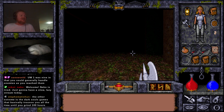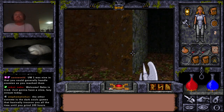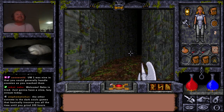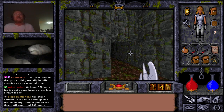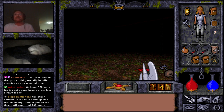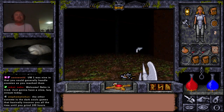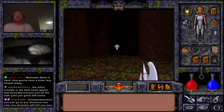The other extreme is the Dark Souls game, so basically trance you all the time until you grind 100 hours. Yeah, I'm in two minds about Dark Souls. On the one hand, it is kind of neat that they have this mentality that even the early level enemies can kick your ass until you learn how to deal with their attack moves and things like that. And once you've learned that moveset, you're golden, you can handle them every time as long as you're on your toes. But drop your guard just for a minute and they could still get you.